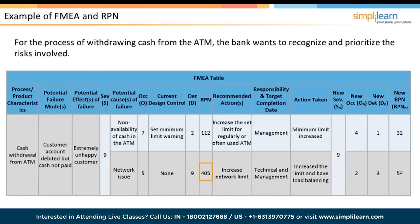The next set of information in the table shows the action taken by the bank's management to address the failure modes. Following the implementation, the new RPN is calculated, retaining the security level at 9. This is because the actions were not directed at reducing the severity, but at the causes of failure. It can be seen that the new RPN is much lower, and the risk for both causes has been mitigated.